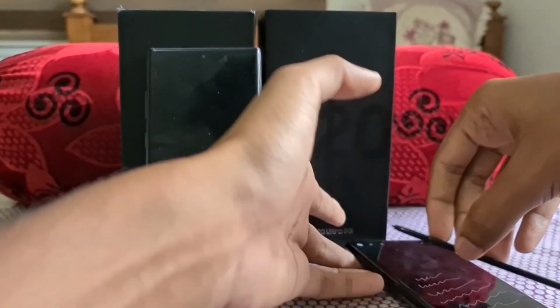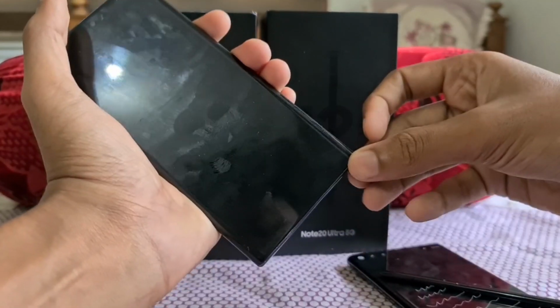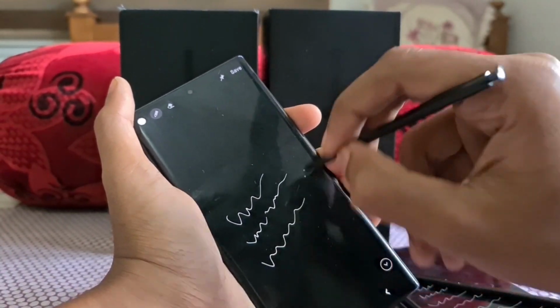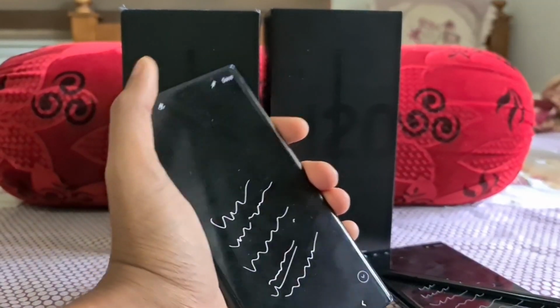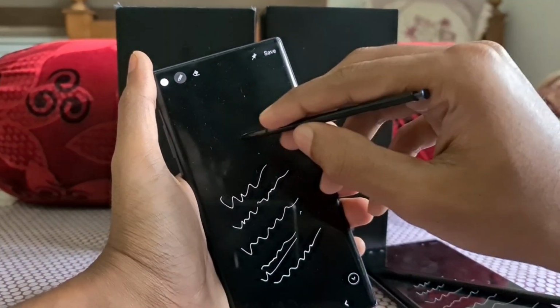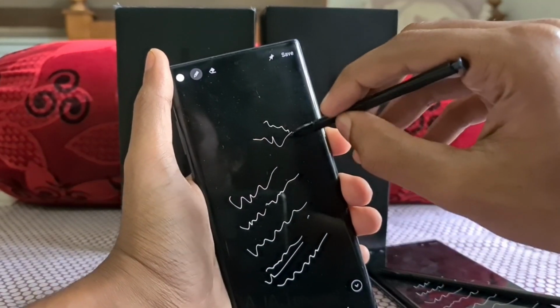when we compare it side by side with the Galaxy Note 10 Plus. But if you really don't use the Galaxy Note 20 Ultra, then it's obviously fine. But now you can see there is a minor delay. If I write so fast, there is a minor delay. Actually, I feel the delay because I have already used the Galaxy Note 20 Ultra. But if you haven't used the Galaxy Note 20 Ultra yet, then it's obviously fine for you, because it's almost perfect.